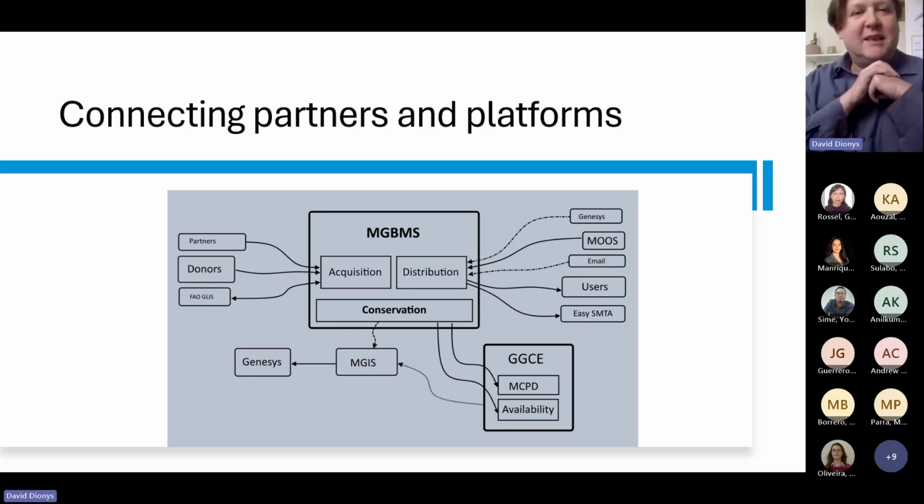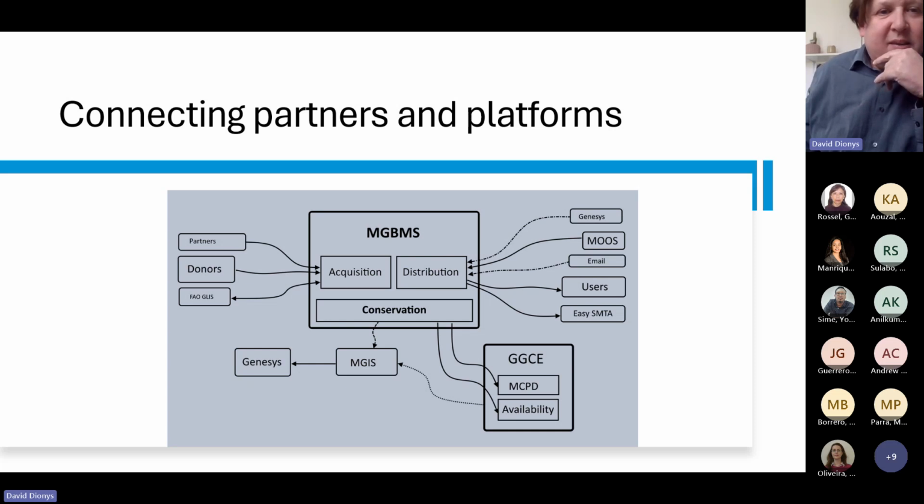Okay, so for MGBMS, now let us talk a moment about our partners. As you can see, I tried to make it a bit divided according to acquisition, distribution, and conservation, conservation being the collection. It starts with acquisition. We get the plants from our donors. We receive information from our partners. And then we send the information to the FAO GLIS system that Edwin discussed in the last Crop Trust COP meeting, for those who were there. And we receive the DOI back and we register it in our system.